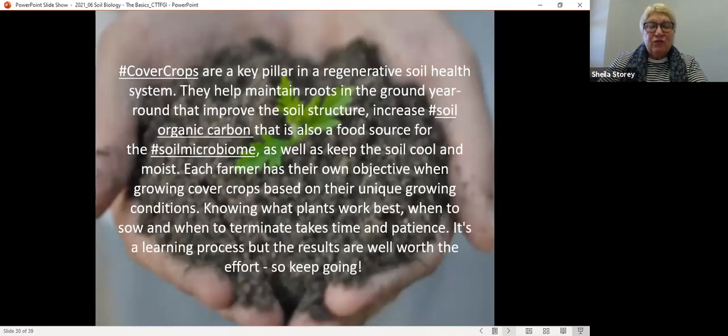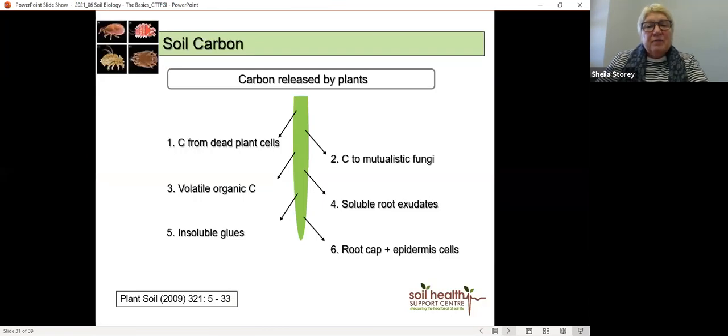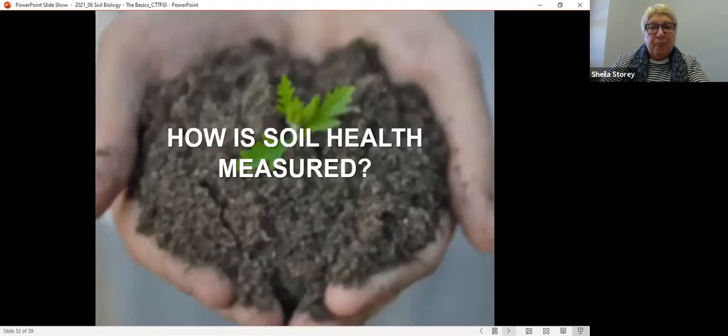I'm not going to read through this, the importance of cover crops, but it's a key pillar in your regenerative system, very definitely. The thing that people tend to forget, and I have to add this, is that carbon is released by plants in various ways, and that's why it's equally important to always have a living root system in your soil. In other words, don't farm bare. I get back to that American saying.